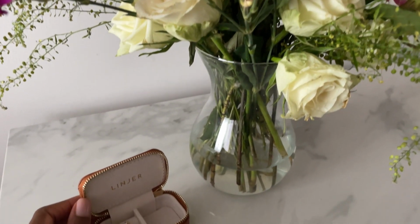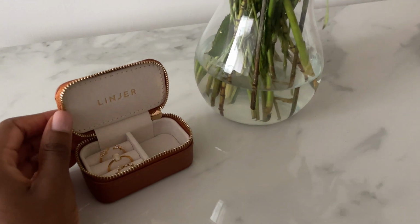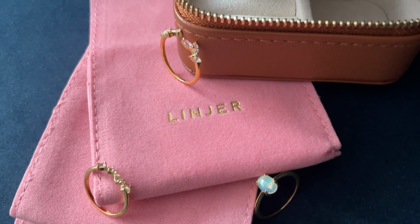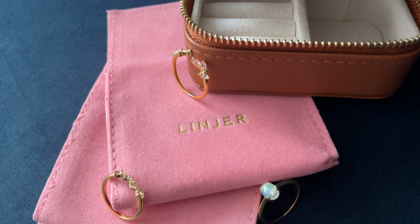Let's talk quality, because that's a huge part of why Linjer is getting so much buzz right now. They use premium materials like sterling silver, 14 karat gold vermeil, and even freshwater pearls. So really and truly, you're getting pieces that not only look high-end but feel durable. No cheap costume jewelry vibes around here.